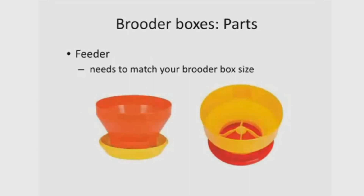And then if you are going to use a feeder, you want to make sure that your feeder is not too big for the space that you're creating for them. I put this picture of a feeder. This is what I use. For our chicks, at least, I like these feeders because of the trough, which is the bottom part. It has a lip that goes in.